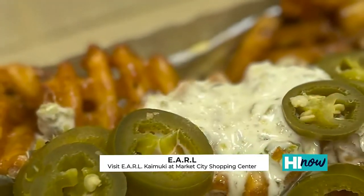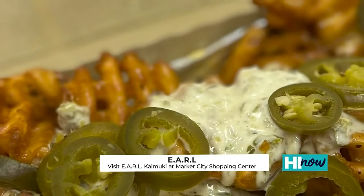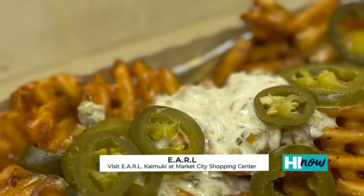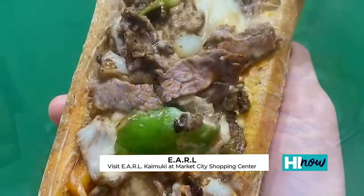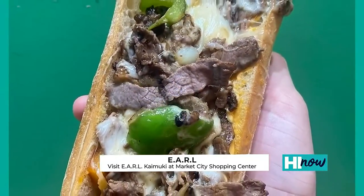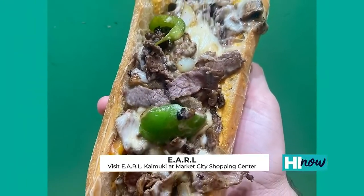Okay, but how about those fries? They have crinkle cut fries, jalapeno ranch fries, and bacon and cheese fries. That sounds so good. Sounds up your alley too, right? Yes, sauce all over everything. Fries, my favorite. Definitely, and they got the Philly cheesesteaks too, so make sure you check out Earl.